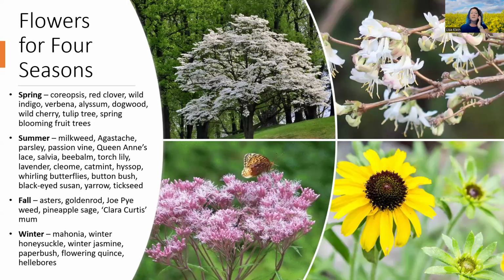Flowers for 4 seasons. Again, I said, make sure you try to plant so that you have flowers for 4 seasons. It's warm enough here year round. You really have to do that. So here are some suggestions. I'm not going to read all of them, but like coreopsis in the spring, tulip trees. We have a lot of those around here. They're weed trees almost. Dogwoods, early spring, and then summer, you've got your milkweeds, your Queen Anne's lace, salvias, bee balms, tickseeds, yarrow, that kind of thing.